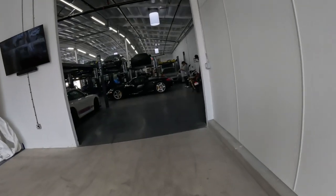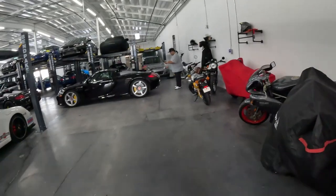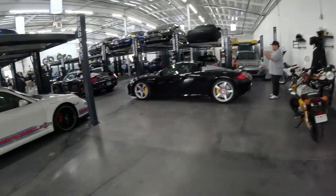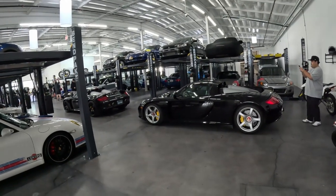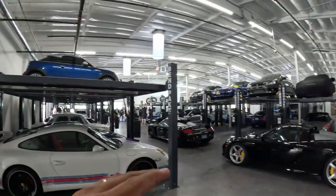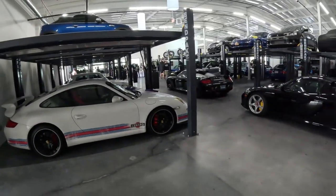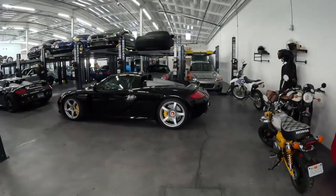Got a little bit away from the music, so now we can go and check out. Let me lower the mask a little bit so I can breathe. Well, this one's way smaller than the first one, which makes sense, right? The first one's like four levels, I think. But you can get an idea of the type of cars that he's gonna be storing.